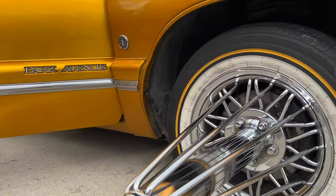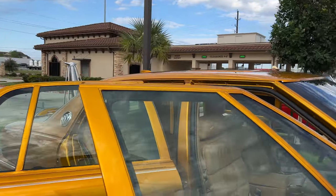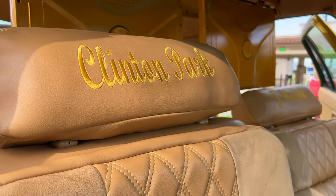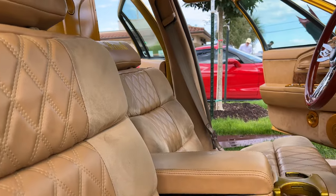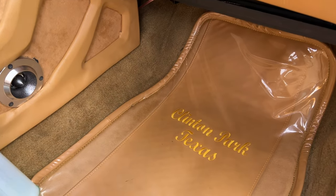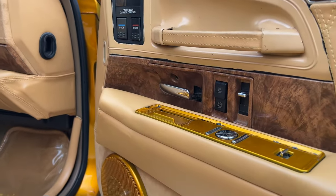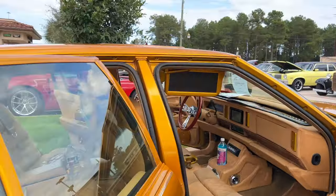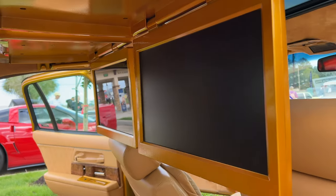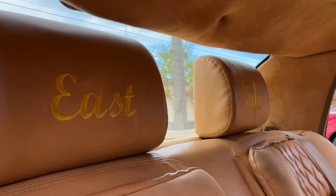Yeah, got y'all Park Avenue, man. My boy Jayhawk, he pulled up. Go ahead and check out the interior real quick. Boy did a little custom on his seats, also on his cup holder. Y'all see that? A little custom. The floor carpets as well. Let's check out the back seats, y'all. Y'all see the TVs? East side in the house.